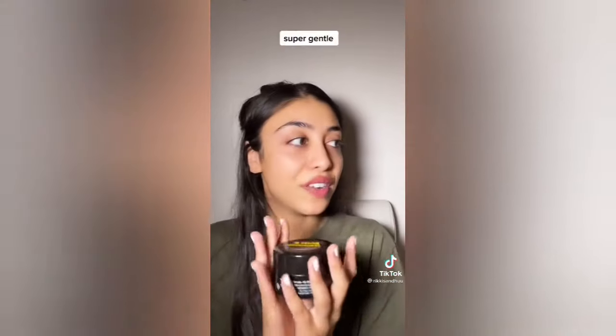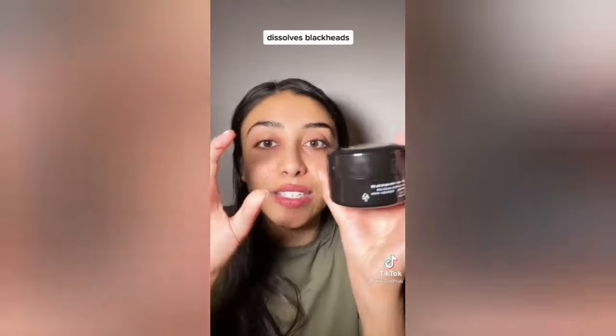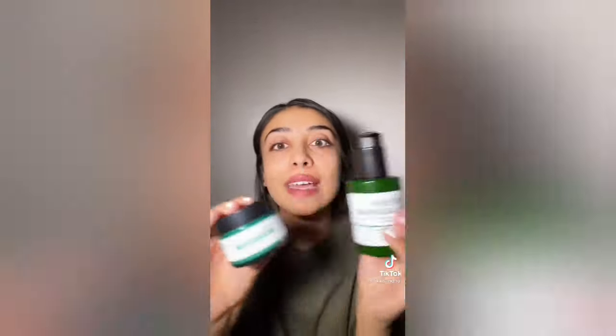This is the Melt and Remove Blackhead Sheet Mask. Guys, I have never used anything like this in my life. It dissolves your blackheads. It comes with like tweezers and Q-tips, and honestly, you guys, you literally watch your blackheads melt off your face. It is crazy. If you want quick results, then you need to try these out.